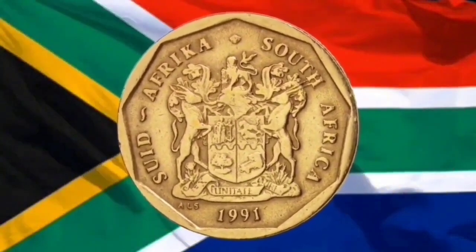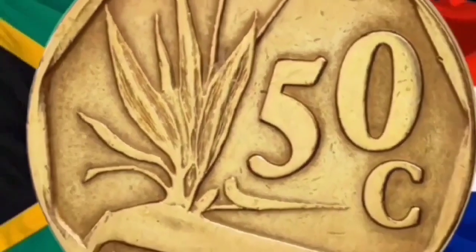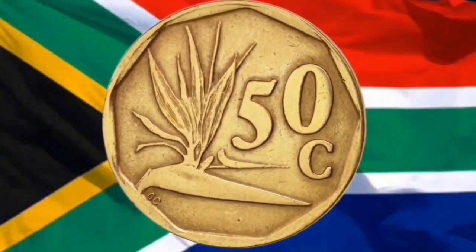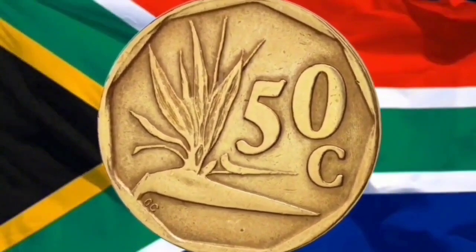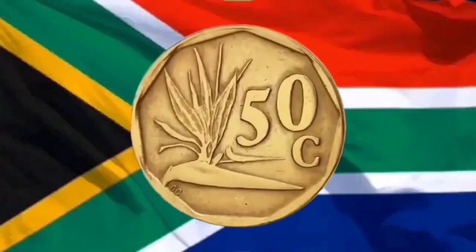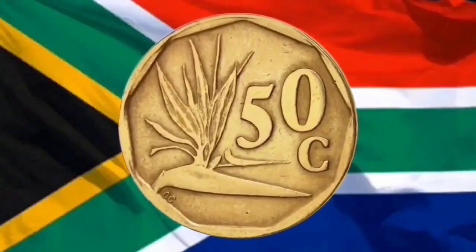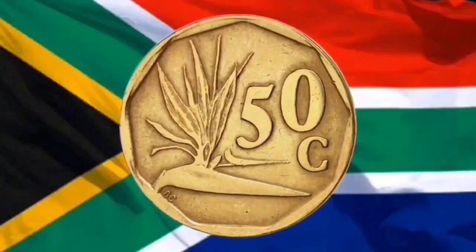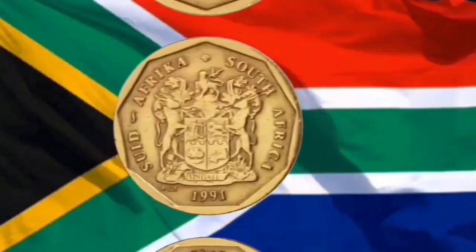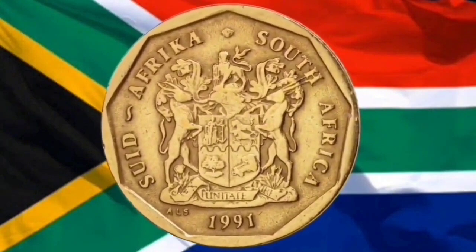Collectors value the 1991 50 cents coin not just for its aesthetics, but also for its symbolic representation of South Africa's rich cultural and political history. Coins like this help preserve moments in time, reflecting the design choices and national sentiments of their era. This coin is also a favorite among thematic collectors who specialize in floral motifs or coins featuring plants and flowers. Its beautiful rendering of the bird of paradise makes it a must-have for such niche collectors around the world.